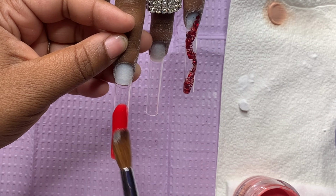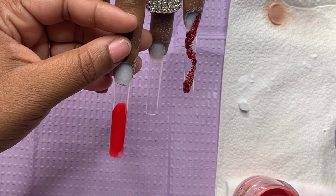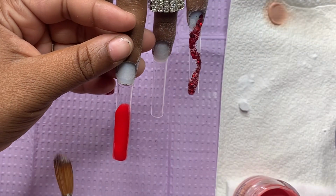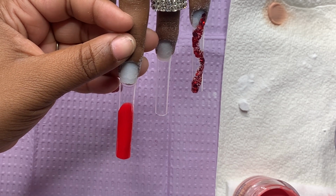Sometimes I'll go ahead and start at the bottom of the nail. It just really depends. It could be done either way in my book. Plus, these aren't too long. I want to say these are like 2XL. So now if it's like 3XL and up, I'll try to just start at the top.